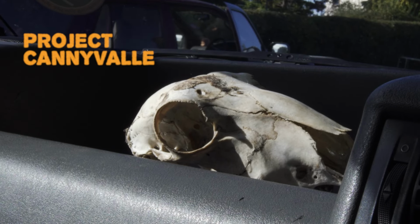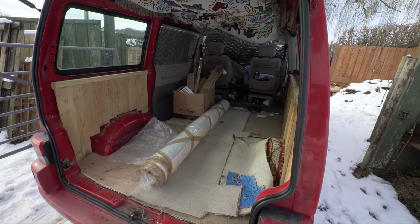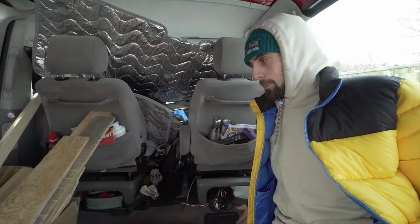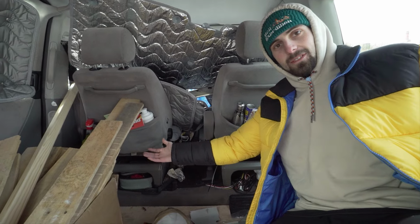Since the last time you've seen this van, I've been living in it. And on today's episode, we will be doing vinyl flooring, the ceiling, maybe a box cupboard thing.